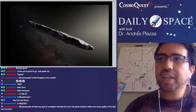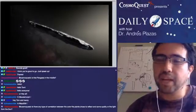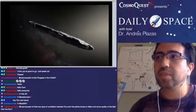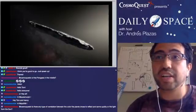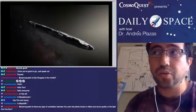This is an object that was discovered in late 2017, and as many of you know, this was the first time astronomers have been able to observe an astronomical object from another star system that is visiting our own solar system.